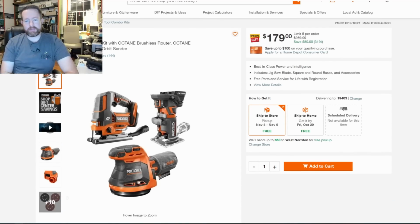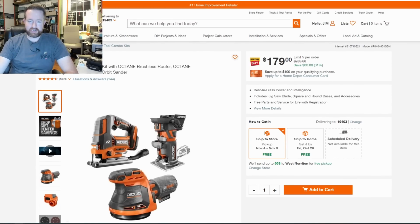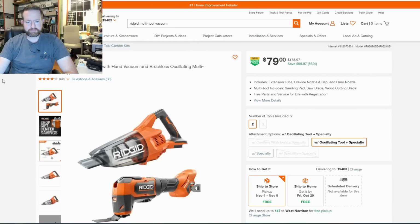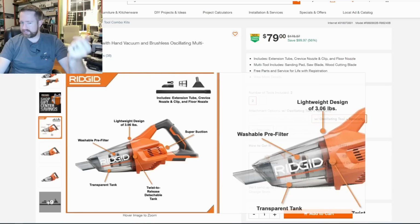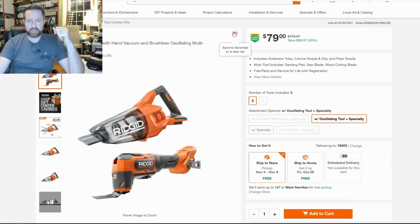This is an interesting combo. For $179, you get the router, Octane router, the Octane Jigsaw, and the brushed random orbit sander. I just thought that was kind of a good deal if you'd like these woodworking tools from Ridgid. And for $79, you get the vacuum and the oscillating multi-tool. That's not a bad price for those. So again, I just thought they were interesting, wanted to show you those. So that is it for Home Depot.